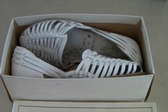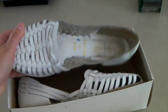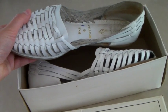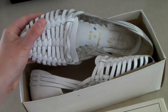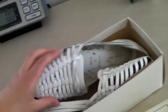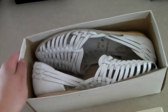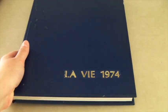This is a vintage 80s pair of Nine West sandals, flats. This style is super popular with the hipster girls. This is an 8.5. It's not new in box, it's just used in the box, and these sold for $40. Pretty good price. This is a 1974 yearbook from Penn State.